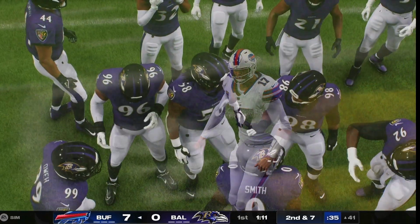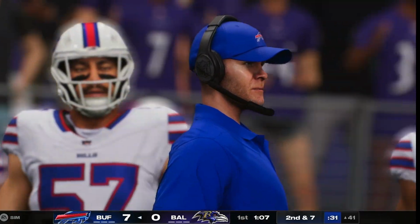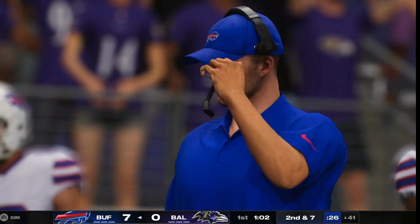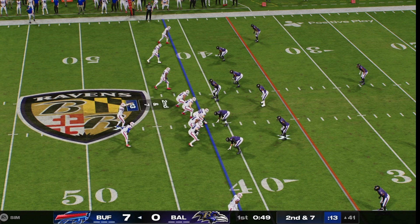How about the timing on that one? Boy, they were in sync, weren't they? 3-step drop, ball's out of his hands, right to the tight end. Nice completion, just like they do it in practice. From the 41, here's a 2nd and 7.